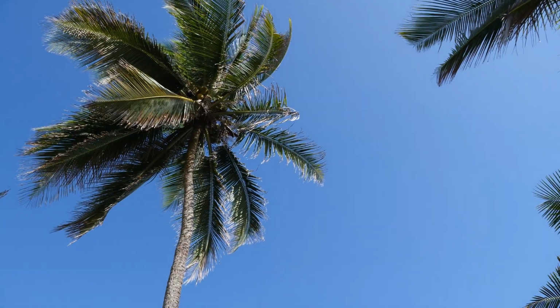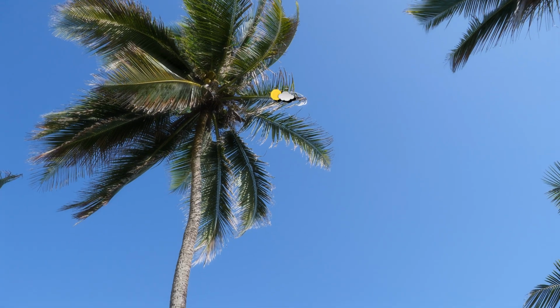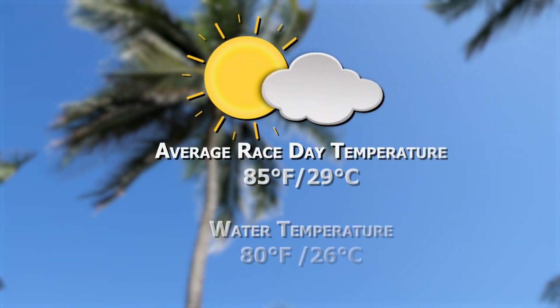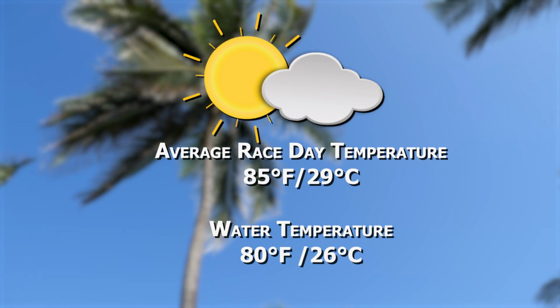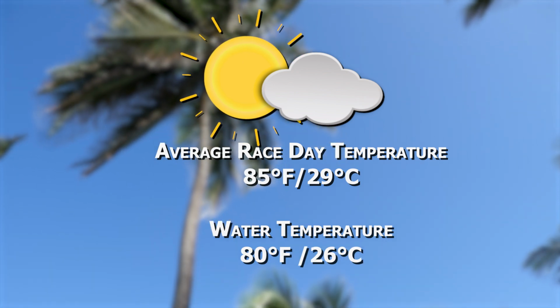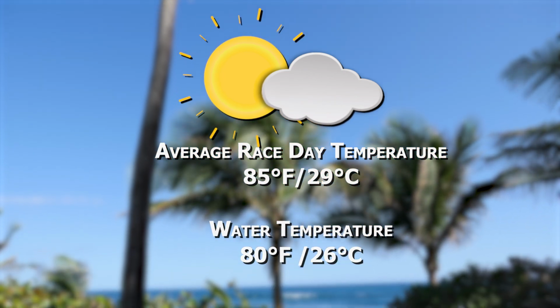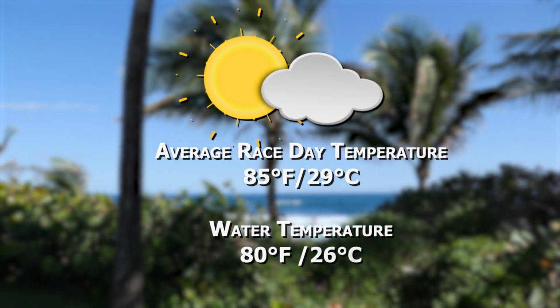It's a tropical race, which means it's gonna bring the heat. If you're coming from a cooler climate, be ready for a serious temperature shift. Expect air temps around 85 degrees Fahrenheit and a water temperature near 80 degrees Fahrenheit. In other words, stay on top of your hydration before and during the race, and pack plenty of electrolytes.